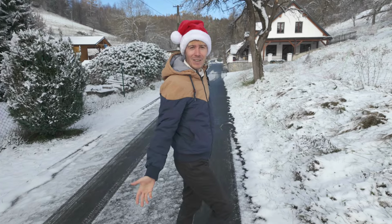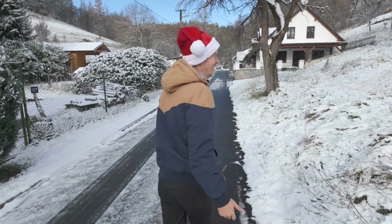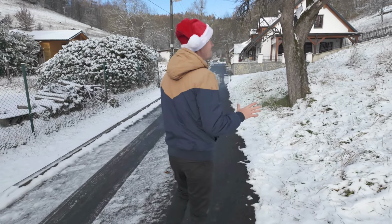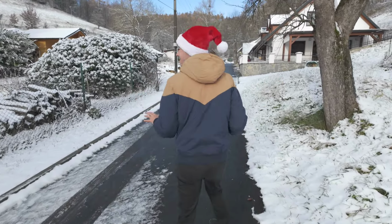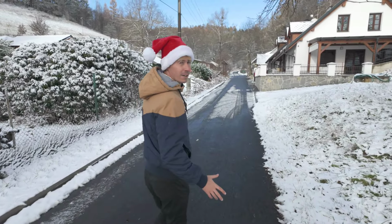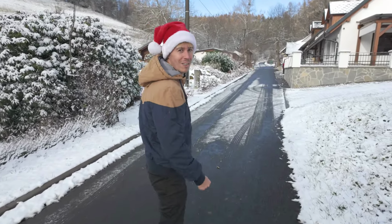And we are searching for winter wonderland. So let's hope we'll find it. Yes, wish us luck. We are hopeful. It looks very nice here. We are starting in this cute village and we are going into the woods and we will explore everything.